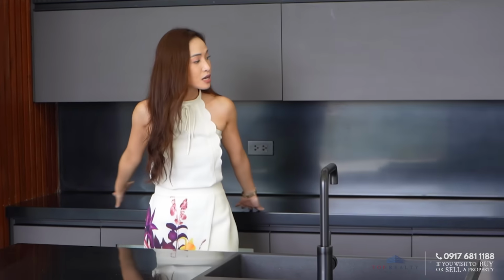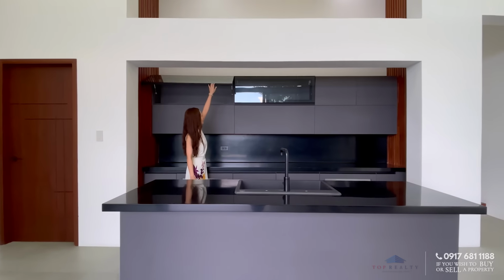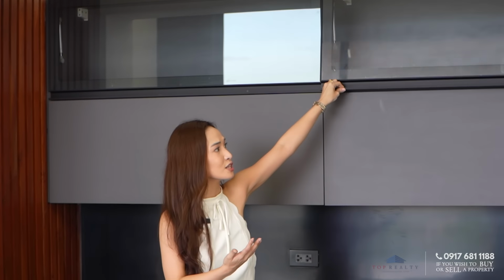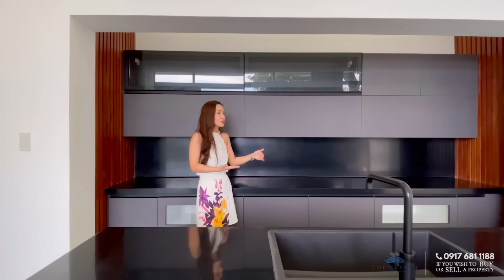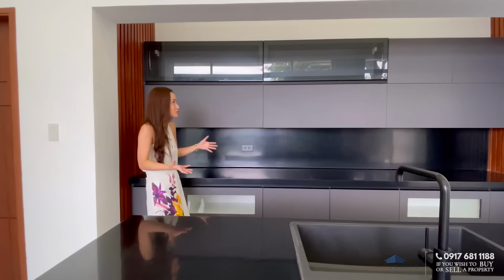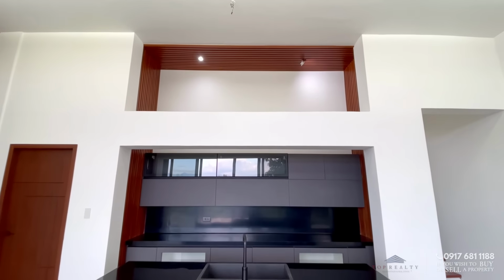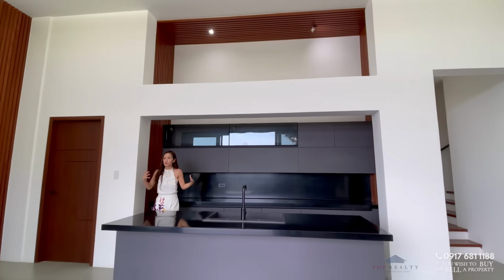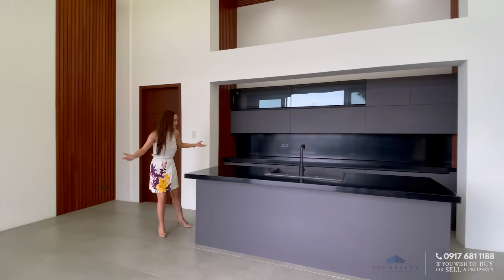Now behind me are countertops and storage. You see this? Wow, right? Okay, so this is where you can store and at the same time display your liquor or special stuff that you wanted your guests to see. And above, if you would notice, you have your wooden accent over there and spotlights. So I'm guessing maybe that's where you can put an artwork that you wanted to show the world, right?